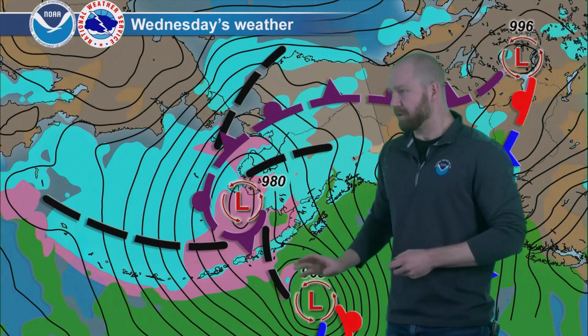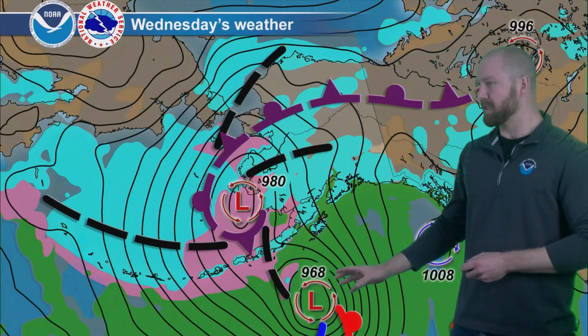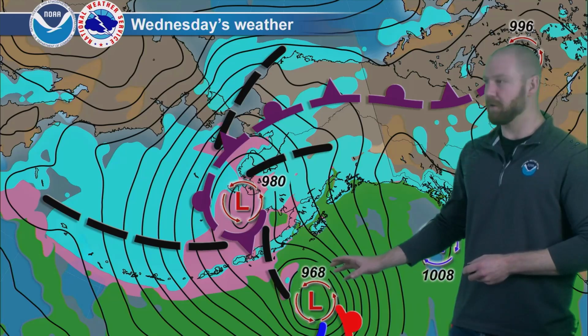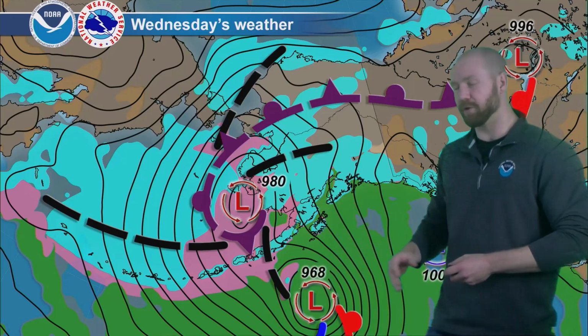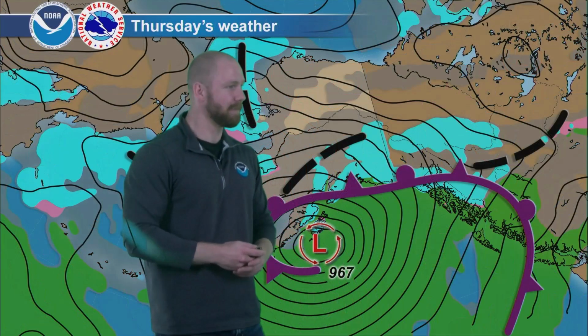Getting into Wednesday, our low-pressure system moves up from the North Pacific. This one's a 968 millibar low, so reinforcing those strong winds across much of this area. High pressure over the eastern Gulf of Alaska is going to keep things relatively calm in this area. However, we do have a weakening front that'll be stationary over this area, continuing to produce precipitation.